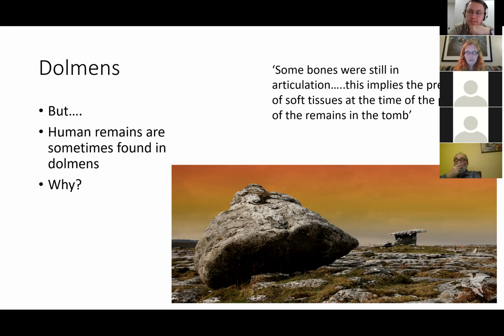So clearly some of these monuments were used for the disposal of human remains. And the critical thing here is that it appears that whole bodies were going into these monuments. You can see that little quote there, that's from the excavation report of Poulnabrone, that clearly some of the bones were articulated and they were therefore going in with their flesh on them into the monument at a particular time. So I've hopefully tried to persuade you all that these aren't chambered tombs at all, and yet suddenly they're being used as if they are chambered tombs.